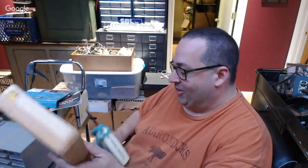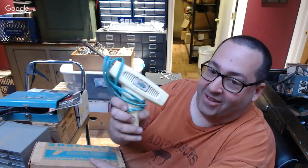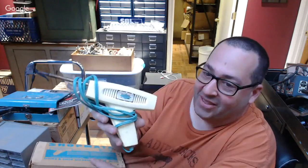Next, I picked this up because it's just a soldering gun, like a small home use one. But I had to pick it up because it's got this cool 60s look to it. I like that. That's neat. Yeah, better than the old black Wellers that everybody has. It's got the turquoise logo and cord.